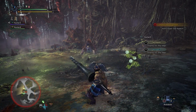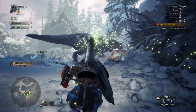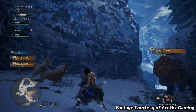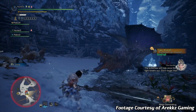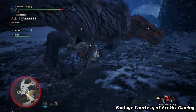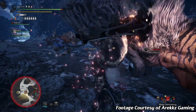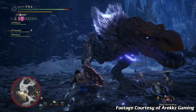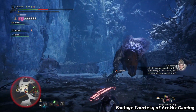We did get to see Fulgur Anjanath during this hunt as well, and he just yeeted Tobi-Kadachi across the field. We do have footage of the last part of that encounter. Unfortunately, later on, I did get to fight Fulgur Anjanath with Socks because we did get far enough that we got to do that hunt. But it was right at the end of the event, and I forgot to stop recording. I clicked the stop recording button, and I just closed my laptop, and so I corrupted that whole fight. So thank you so much to Arex from Arex Gaming. He gave me his Fulgur Anjanath footage so that you could see that good big boy on your screen now.